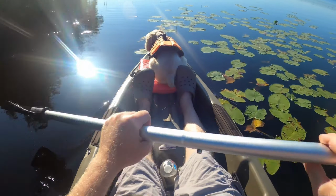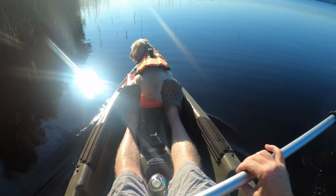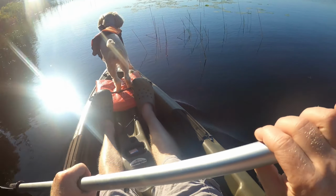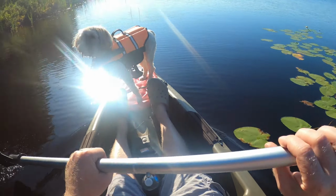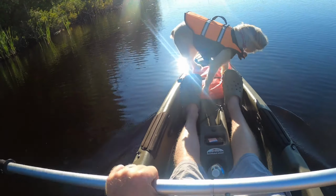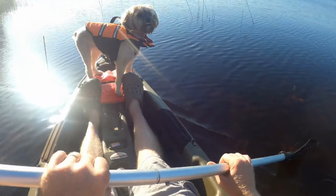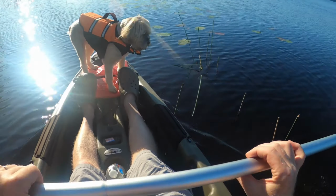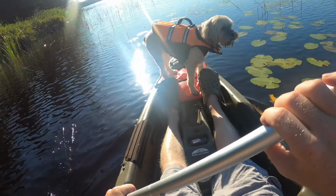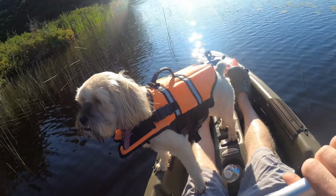Water's nice and ice cold. And Summer is happy. She's in the front of the boat. A little spring-fed lake. Stream going out of it. The campground's right over there. Thumped a dog in the head.